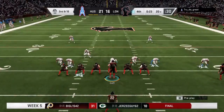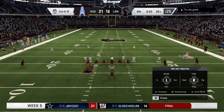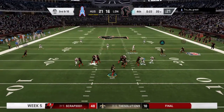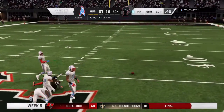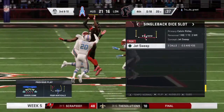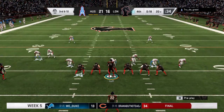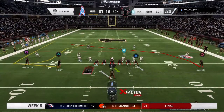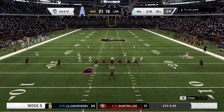After the incompletion, here's 2nd and 10 from the 20. Now it's gone. He's going to let it fly. And that will be incomplete with the clock showing 18 seconds now to go. He's looking for Ridley again. And now it's 3rd down. Tried to go for the big one there on 2nd down. Now they're likely down to their final 2 plays. And you know they've got to keep going for the big shot, right? So defensively, you play what they call top down. Nothing behind you. Make everything get completed in front.